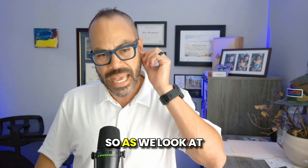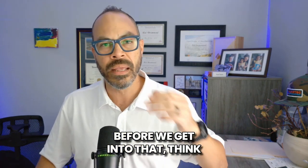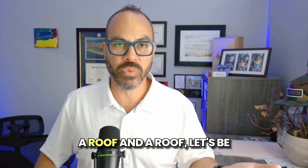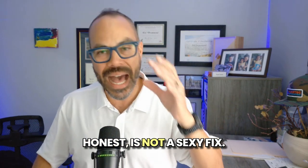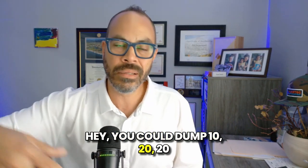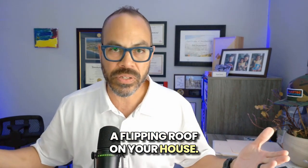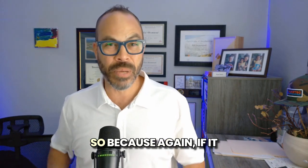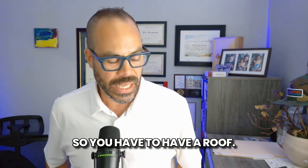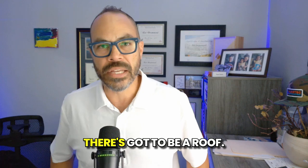So as we look at how this would potentially affect your property, before we get into that, think about what this could lead to and what it takes to replace a roof. And a roof, let's be honest, is not a sexy fix. You could dump 10, 20 grand into it, and at the end of the day, you still have a roof on your house. You have to have a roof on your house, because if it doesn't have a roof, it's basically just four walls. And if it's a newer roof or an older roof, there's got to be a roof.